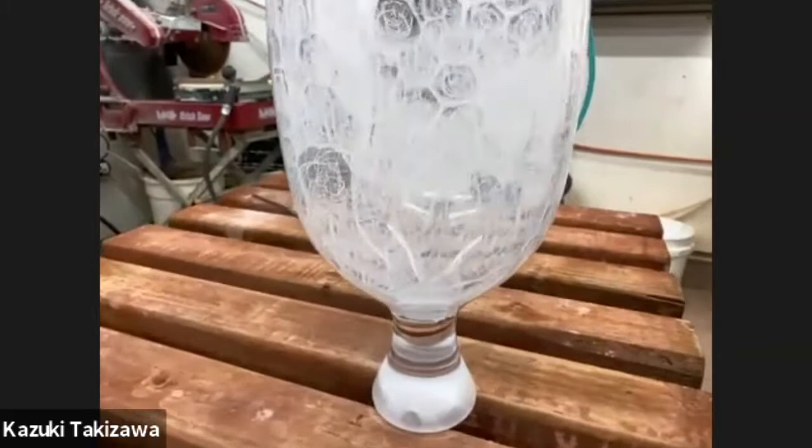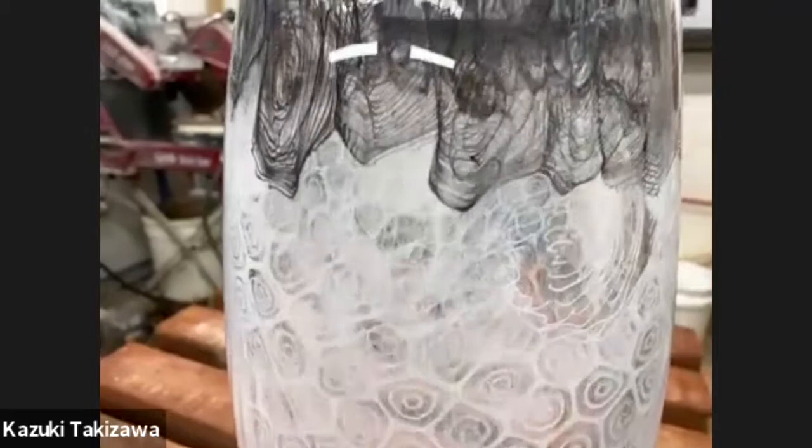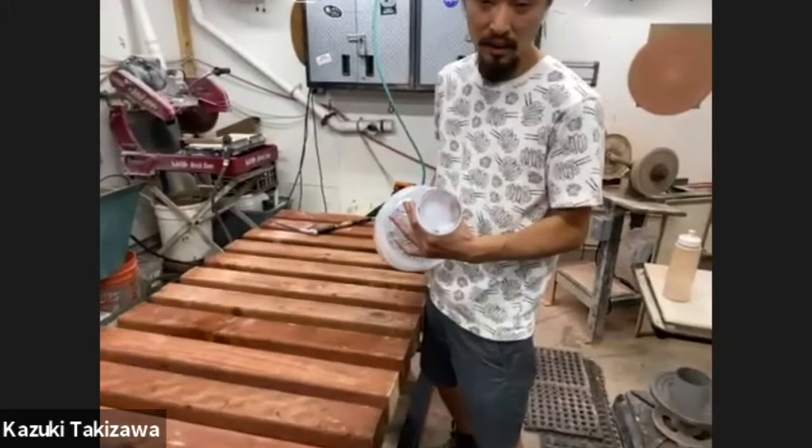It has those cane patterning in it. So this is what we're going to be doing a demonstration on today. A piece like this would be standing up, but without the cold shop, it wouldn't be standing up. Like the bottom of these pieces, each piece is cut, ground, and polished.